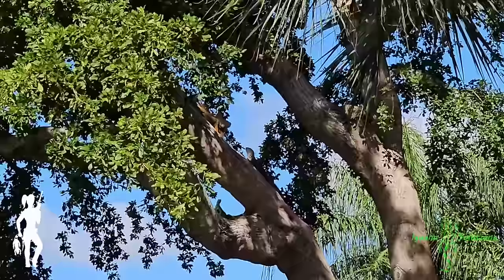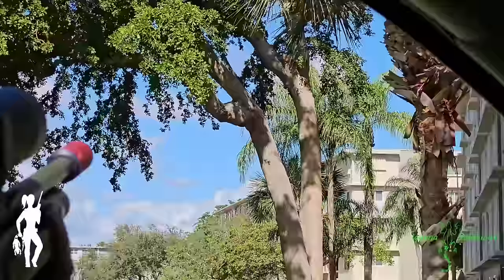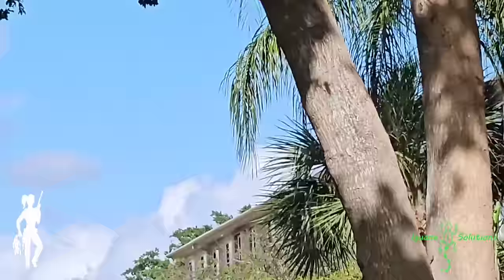Got him. Just fell out the tree. Oh, look at him on the ground. He's huge. There's another one going up right there. She caught it in the jaw. Caught it in the head. Look at her fall.